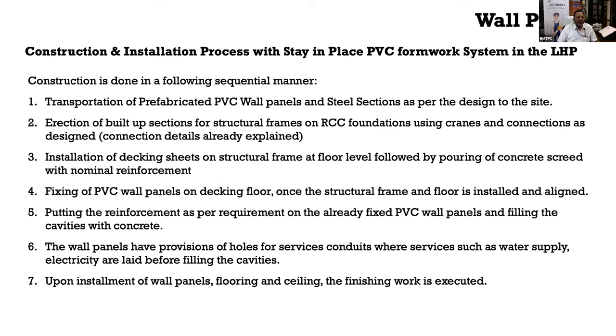Let me just very quickly tell you the sequence in which the construction installation is done. First you lay the foundation. Once you have reached the plinth level, you need to transport the steel. Concurrently, you can ask the factories to fabricate wall panels as well as steel sections for you. So once you reach the plinth level, you start transporting those wall panels and the steel sections to the project site, and then start erecting the column framing system, which I just explained.